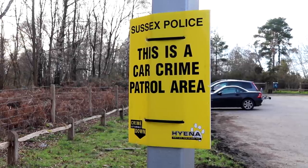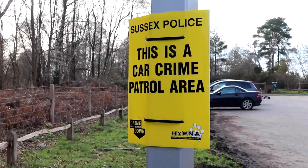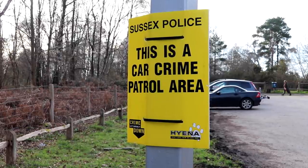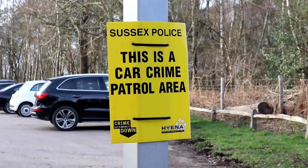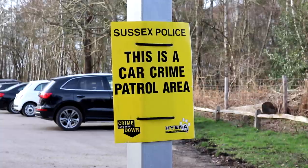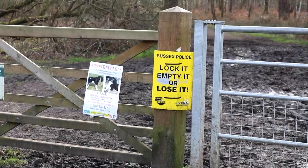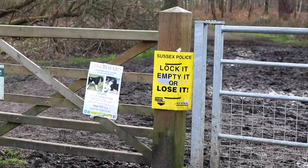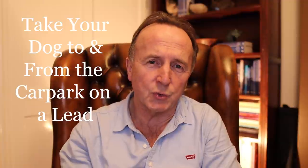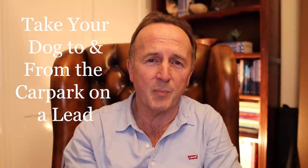Don't ignore those signs, because they only tend to get put up if there's a pattern of crime as opposed to a single incident. And also look out for notices where other dog owners have said my dog's run off or stolen. That should be a clear indicator to you that dog thieves are operating in the area. And my best advice there is don't use that particular car park. Find somewhere else.